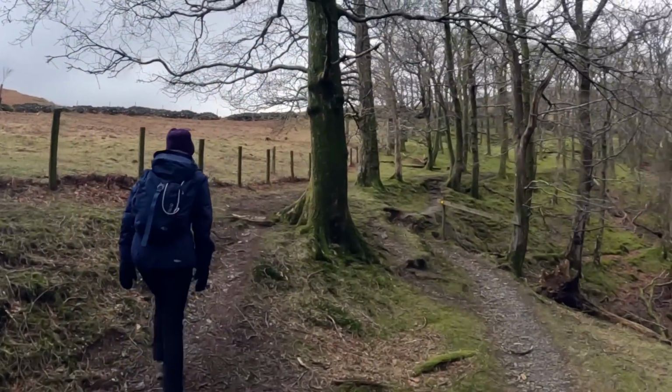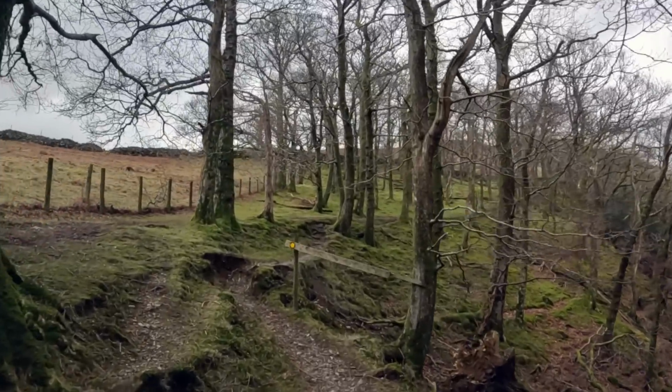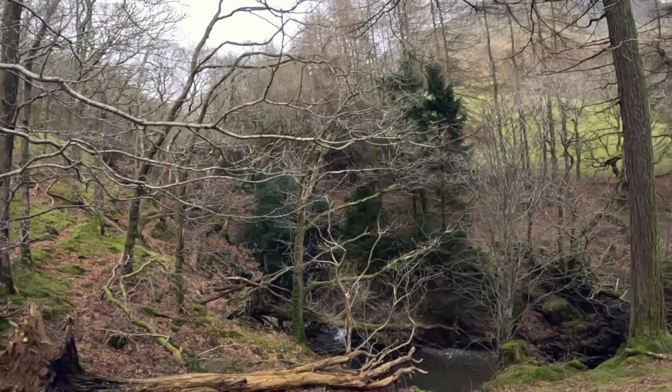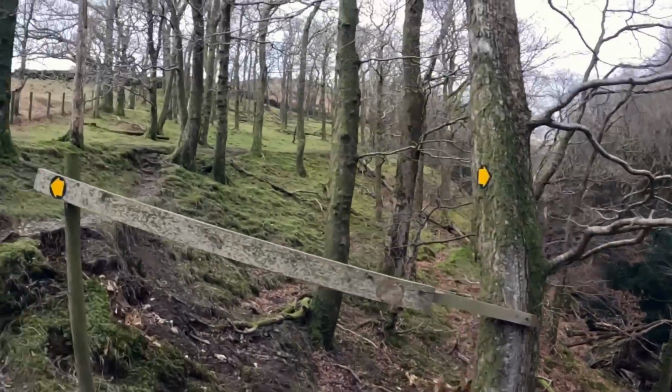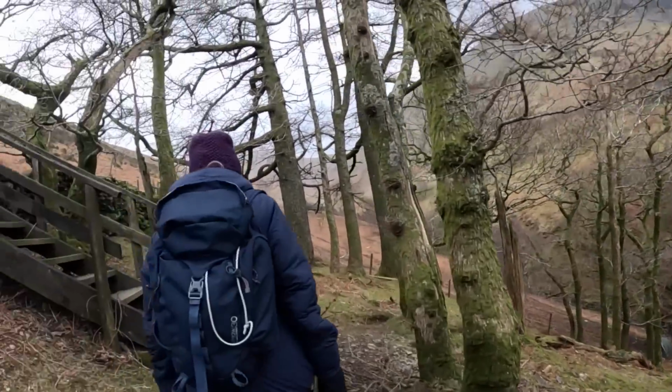In this wooded section, if you're in the summer, this will be a nice shady walk on the way down from the fell. So you've got the interest of the beck there. Had a bit of paddling. A few sheep knocking about. Inquisitive little sheep there.